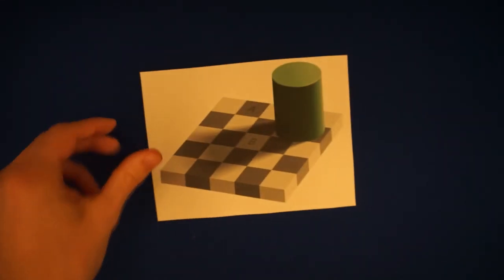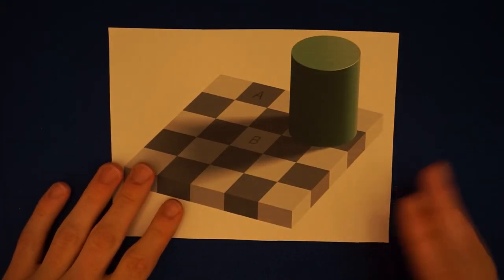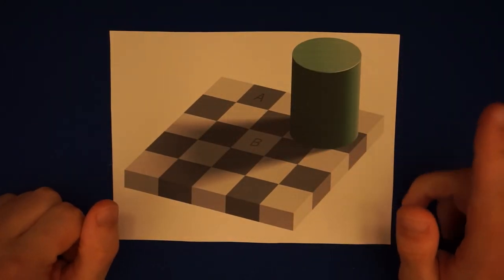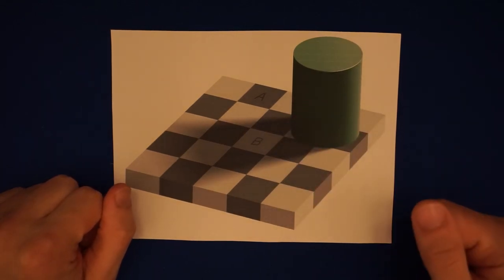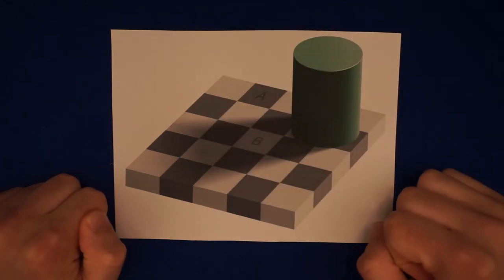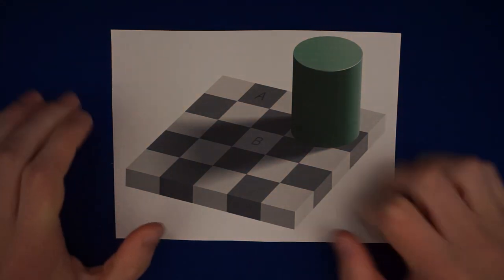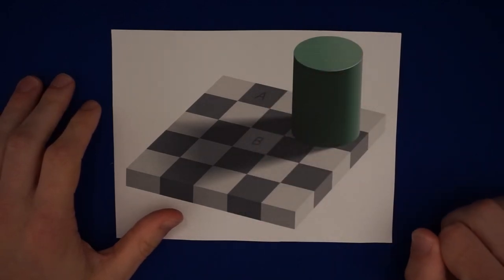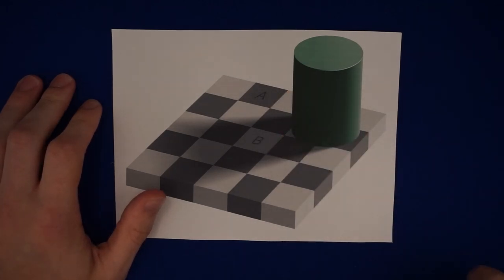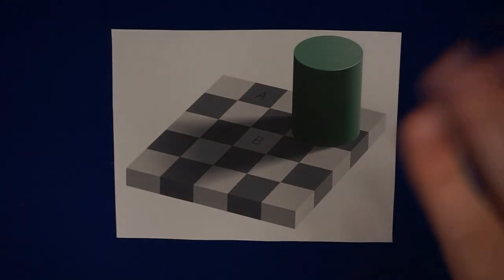As you can see, I have a picture of what looks to be a chessboard. Now, as my camera adjusts, the colors are very important because you can see we have this chessboard and we have this green cylinder which is casting a shadow over the chessboard. Now, there are two squares on the board that have been highlighted with letters. We have an A and a B, which is the dark square and the light square. Or are they? That's the important question here.